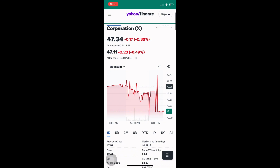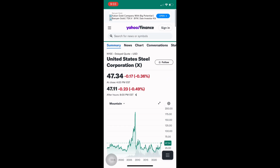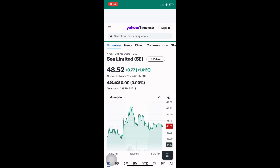This one is X, which is for steel, and we can zoom in and see that it looks like it made a high in the middle and then it came down. So we could see that it might be risky to invest in that, so we won't want to do trading options on that stock. You only want to invest in good companies.